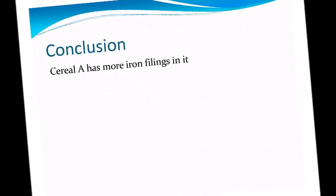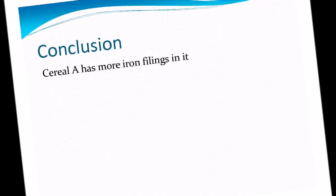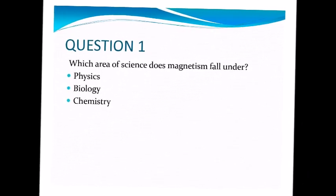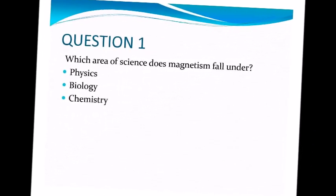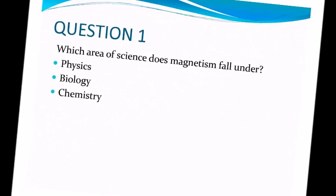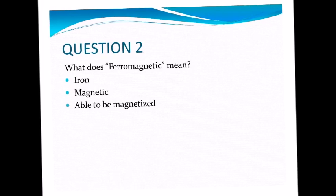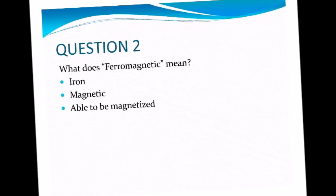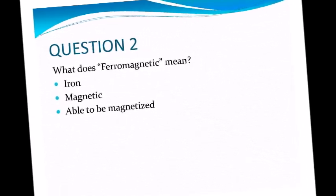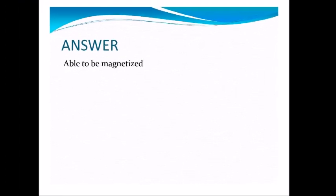Now it's time to test your knowledge and how well you were paying attention to my first slide about magnetism. Question 1. Which area of science does magnetism fall under? A. Physics, B. Biology, C. Chemistry. Answer: Physics. Question 2. What does ferromagnetic mean? A. Iron, B. Magnetic, C. Able to be magnetized. Answer: able to be magnetized.